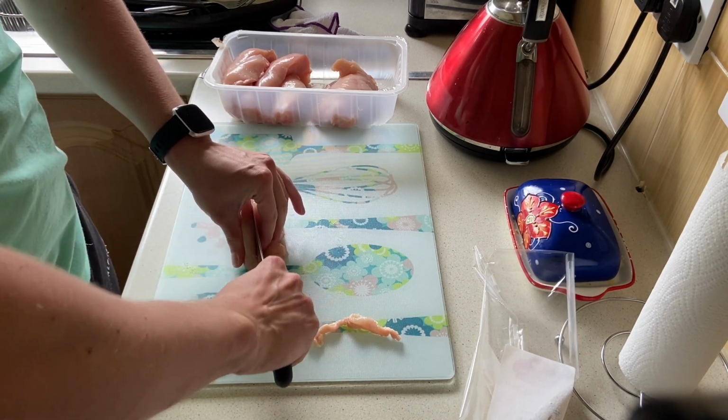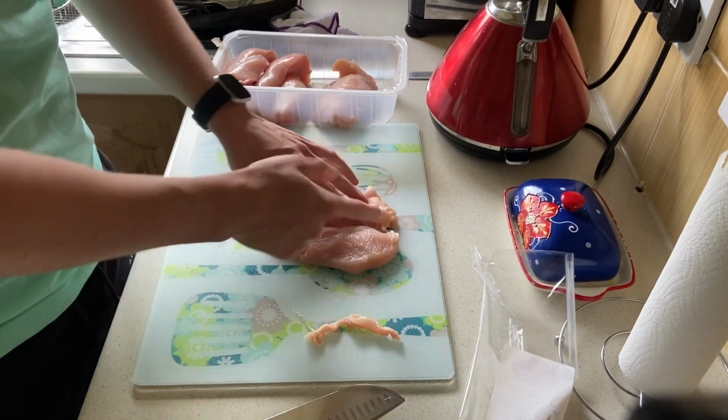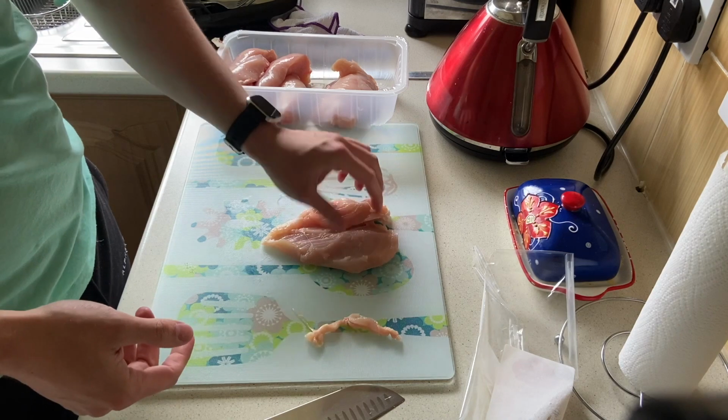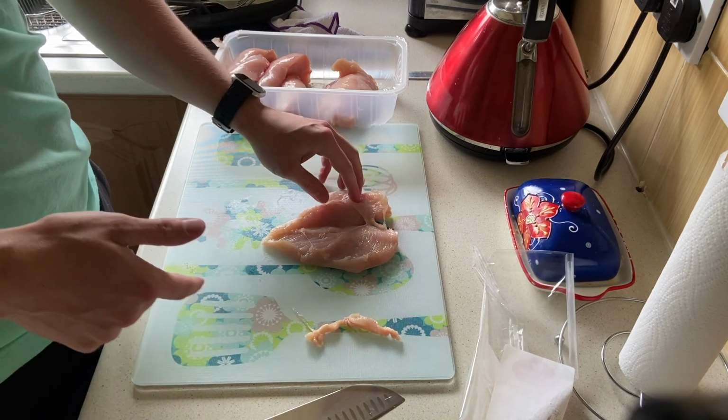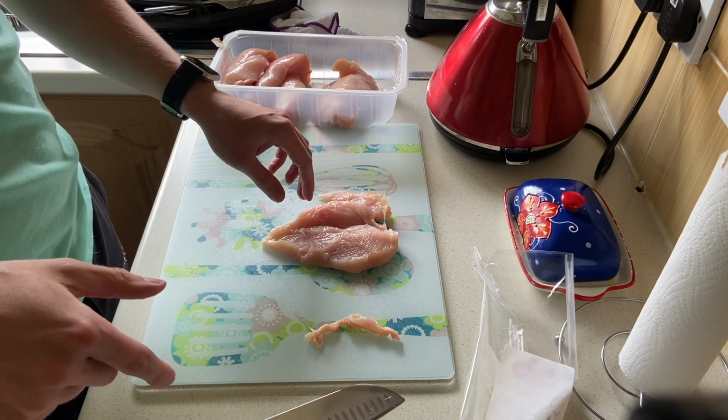By butterflying the chicken, I just feel as though I can get a lot more flavour from it. So I'm just going to butterfly it just like this here, just so it's opened up. And then what I'll do is I'll season it. So I'll do the rest of the fillets now, and then I'll show you them seasoned.